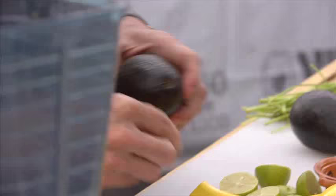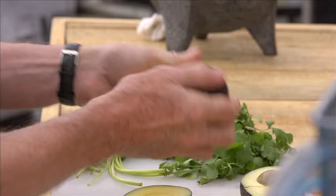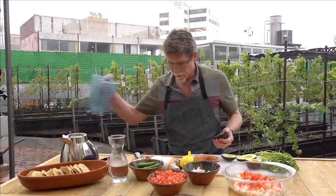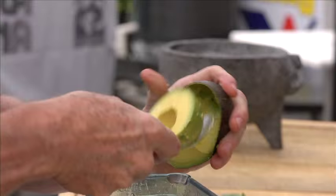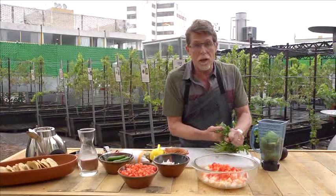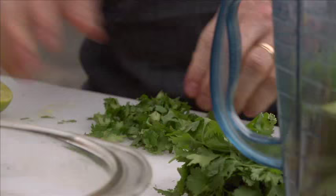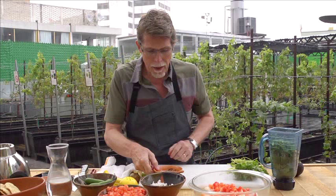I've got a couple of ripe avocados. Go around the pit, twist the two sides apart. Take the pit out of the avocado. Scoop the avocado flesh from the skin into the blender jar. To that, add a little bit of cilantro and give it a little rough chop. Squeeze some fresh lime. Add that to the blender.